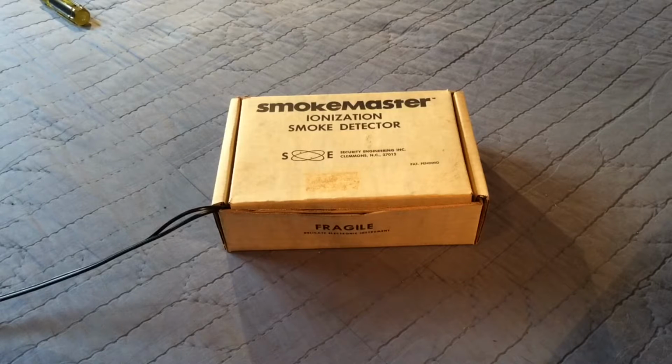Okay, so now this is the SmokeMaster ionization smoke detector made by Security Engineering Incorporated of Clemens, North Carolina. It's new in box. It's probably one of the rarest smoke detectors I own now, probably right next to that First Alert SA-120 with the red horn.